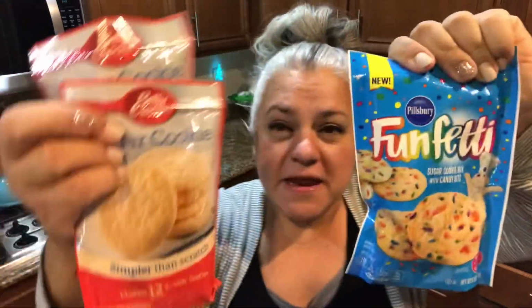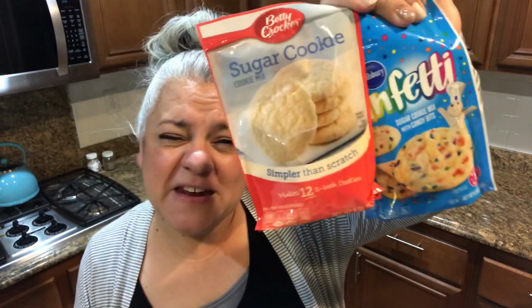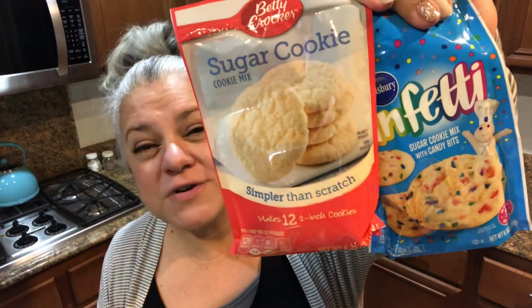Something fun I thought to get for the kids are these little Pillsbury and Betty Crocker cookie mixes. I just thought that would be fun if they wanted to make some things pretty quick, just for Christmas or just for a Sunday night. Ezra's been really wanting to spend more family time and watching a movie, and I think just whipping up one of these little bags would be a little extra special treat for movie night.